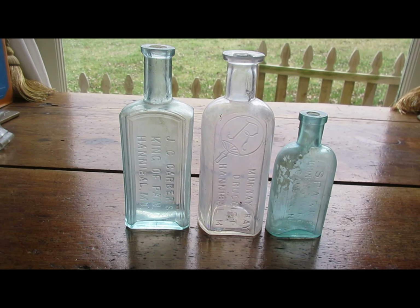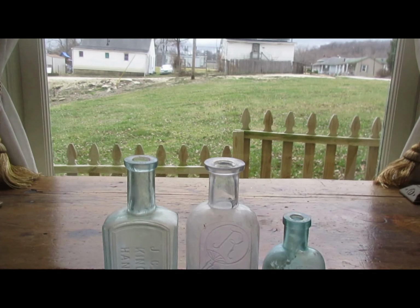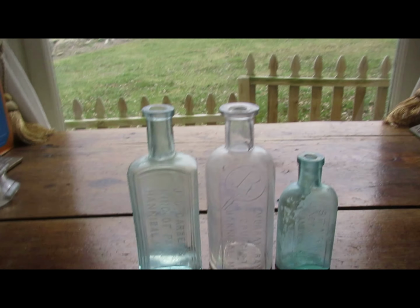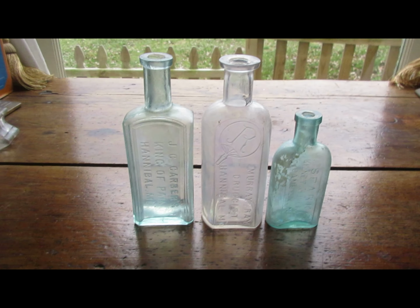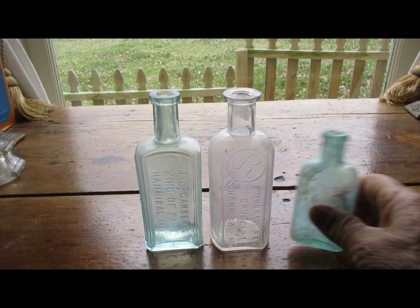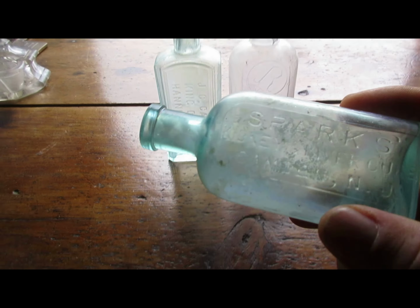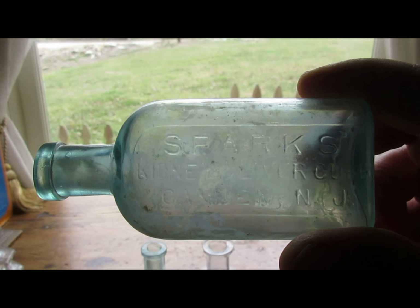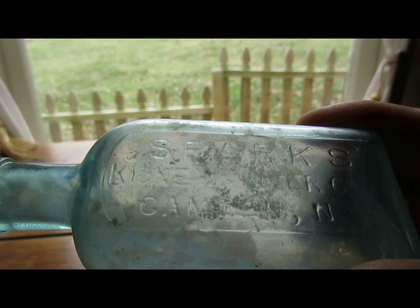Alrighty, out of the second hole, these 3 guys are the only ones that I've latched onto for any length of time. This one fits right neatly into my cure collection. It's a Sparks kidney and liver cure from Camden, New Jersey.